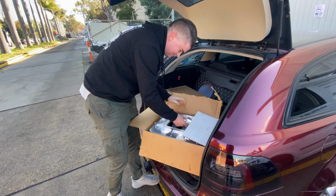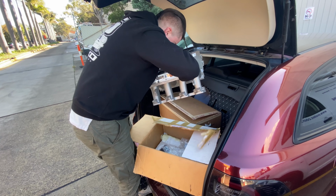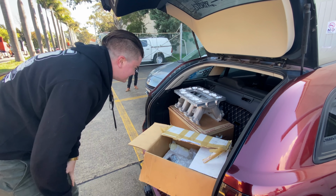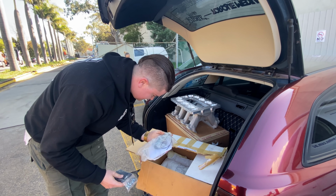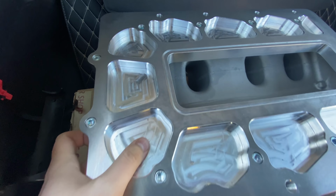Now I want to get the blower out and dummy fit the height. Did he bolt it to it? It's already bolted. Yeah, it's so light too. It's gonna be fucking mental. All the hardware and the studs and everything come with it. Oh man, that looks so good.